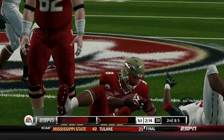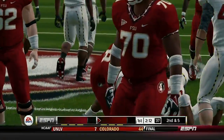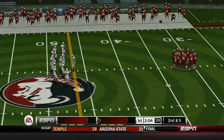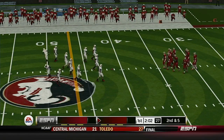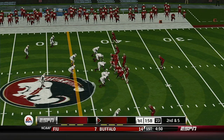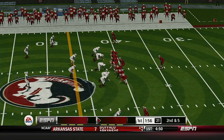Tackled after a decent pickup. That's a deep 5 on the play. That brings him second and 5. From their own 41-yard line. Second down. Let's go, let's go. And we got Mike, number 53.